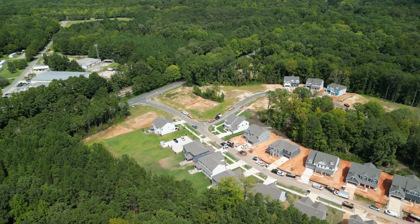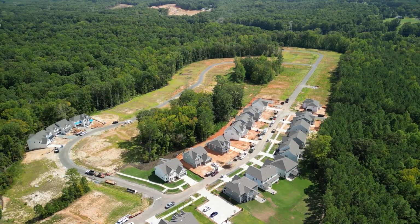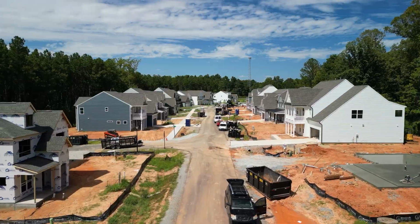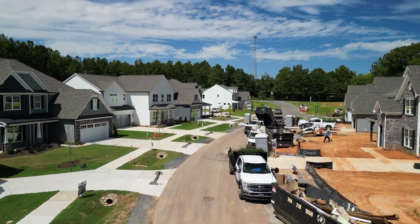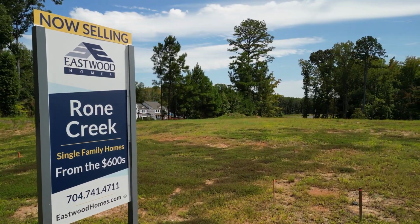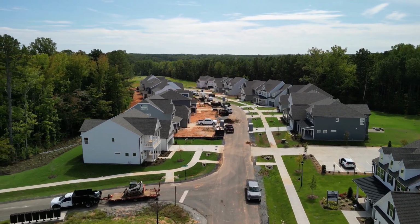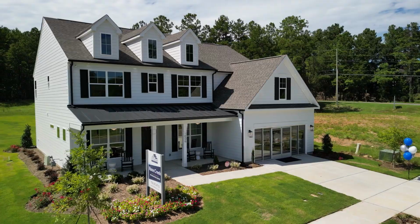If you're looking for a beautiful, spacious floor plan while also being right down the road from the highly desirable downtown Waxhaw area with all the schools and amenities that it has, then you are going to want to stick around for this one. This is Rone Creek by Eastwood Homes. This is a brand new community just on the ground level, and they have some gorgeous home sites that you're not going to want to miss.